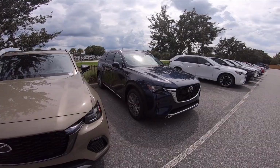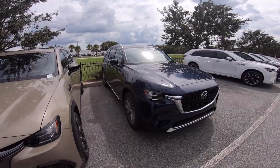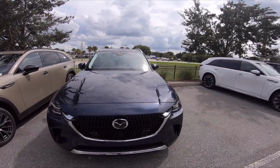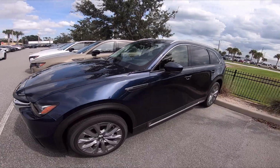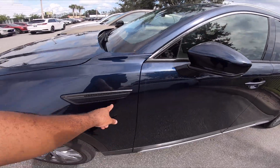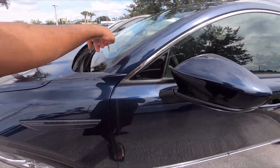So let's go. All right, I'm gonna help you guys decide whether it's better to go with a lower trim level Mazda CX-90 like this one over here. Still has an inline 6, so it's not a PHEV. Let's get that out of there.